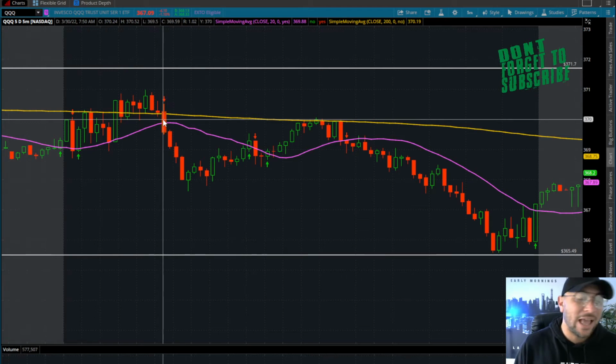And if it doesn't, I either A, cut the loss, or B, take the profits extremely, extremely quick and look for another setup later in the day, after the price action has dictated which way we're heading, and hold that trade a little bit longer.